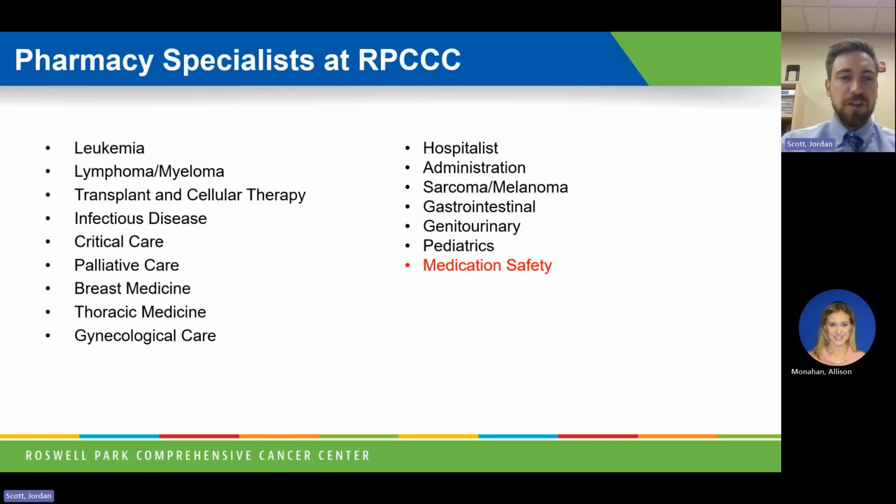So as you can see, we have a wide array of clinical pharmacy specialists who are all excited and willing to take on students on rotations and be able to teach and help you grow in your development and learning about these various areas of oncology. So there is no shortage of a variety of different types of experiences we have to offer here at Roswell. And we would be super excited to have you as a student on a longitudinal rotation to be a part of any number of these different clinics or areas that we offer.